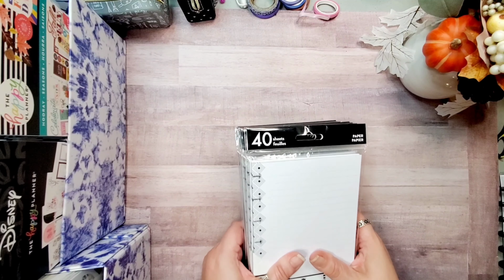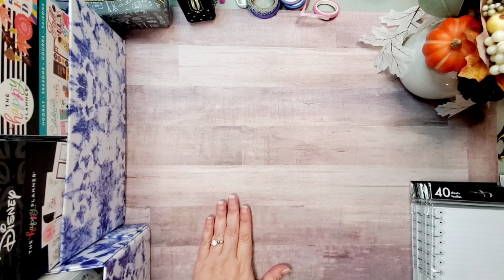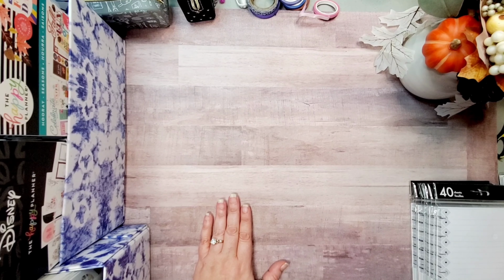So I got all these so insanely cheap. I was very, very happy about that. And then let's see. Let's do happy planner stuff first, because there was a couple other interesting things that I grabbed that were not happy planner.